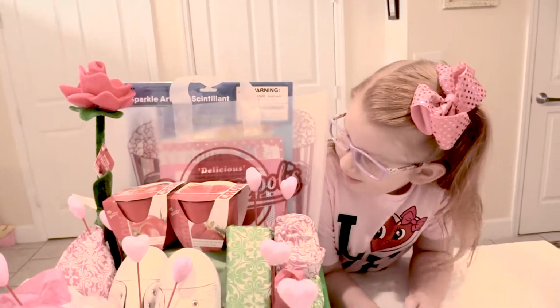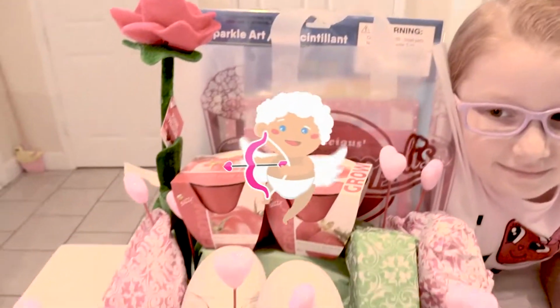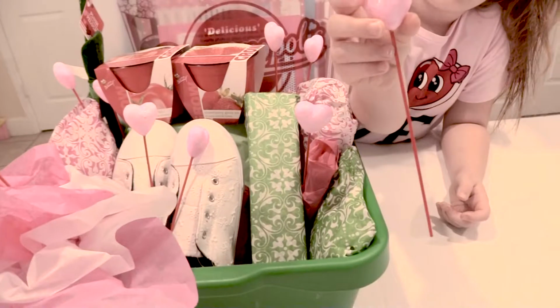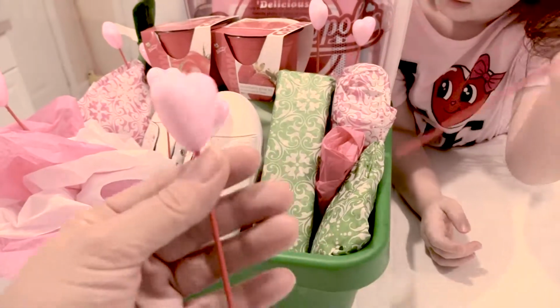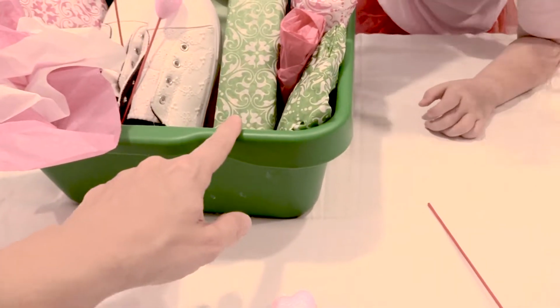Everybody, Lillykat's back, and this is her Valentine's Day box. Look at that. Cupid came and left her Valentine's. Oh yeah, these are pretty. These are little sparkle hearts. Cute decoration. And he used her planter thing from her mud kitchen.